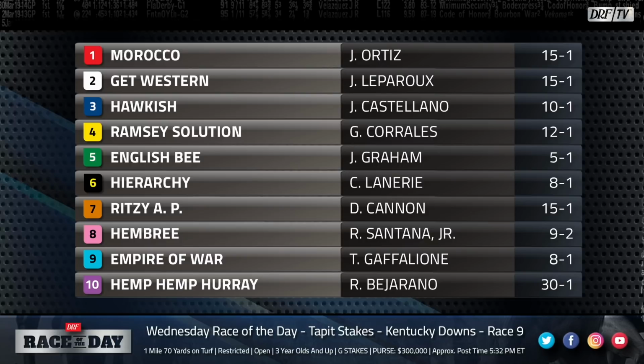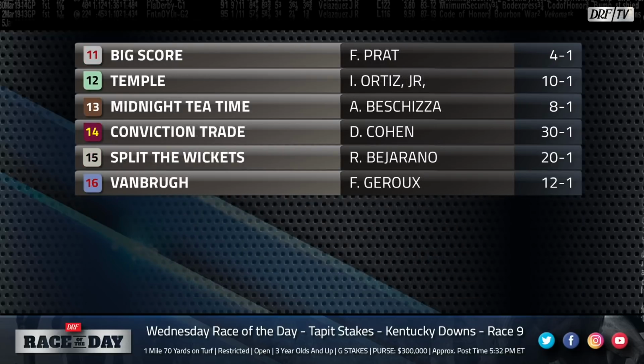It's a big field. It's a competitive group. We will likely have a tepid favorite at post time, and there's a good chance that there's plenty of value to be had. It's worth noting that the number 7 Ritzy AP just ran on Labor Day in the Tourist Mile. I find it unlikely that Ritzy AP is going to be in the starting gate on Wednesday. The 13 Midnight Tee Time, the first horse on the also eligible list, is likely to get into this race.